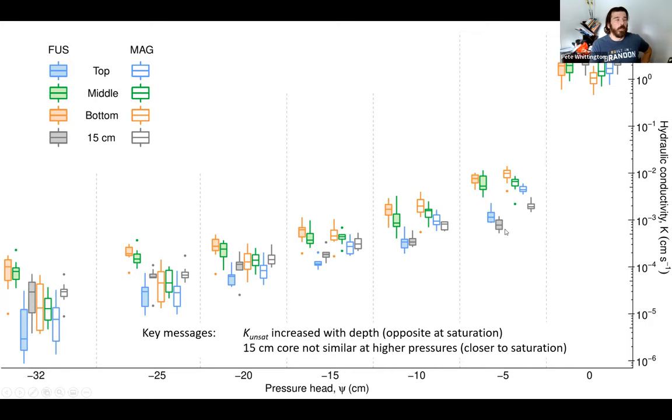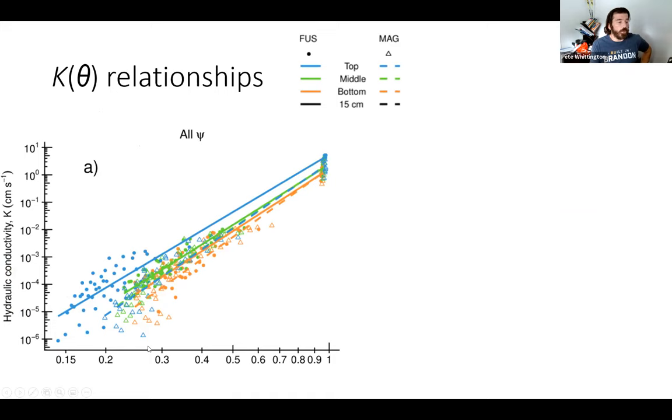So this gets quite complicated to look at in real detail. So what we can do is actually combine the hydraulic conductivity with the moisture content. Note the log scale for both. So this is moisture content on the X and hydraulic conductivity on the Y. And if we include all pressure heads, including those at saturation, so close to the porosity, fully saturated up here, I can't really see a big difference between those slopes. There's maybe some differences in the intercepts.